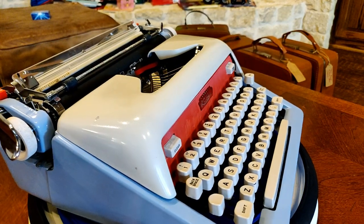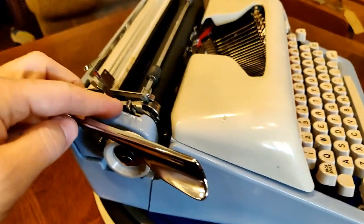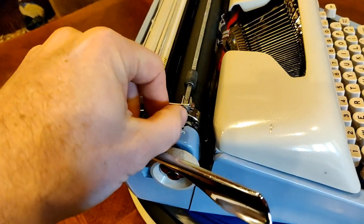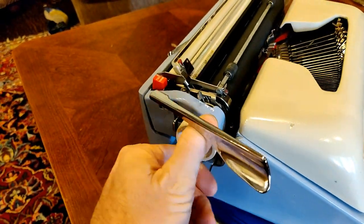We also have the standard components. You have your line selector. So you've got a 1, a 2, and a 3 for your line selection. Magic margin, we mentioned, our carriage release, your platen knobs here.